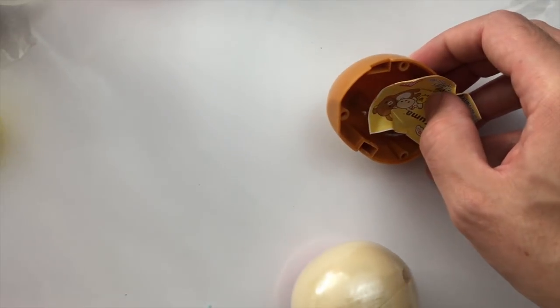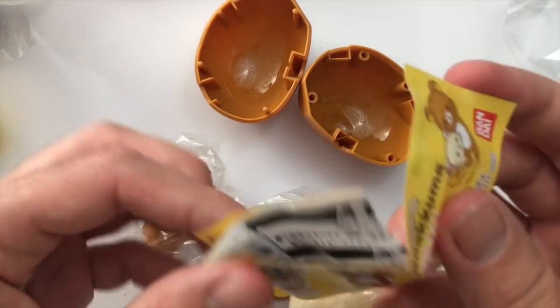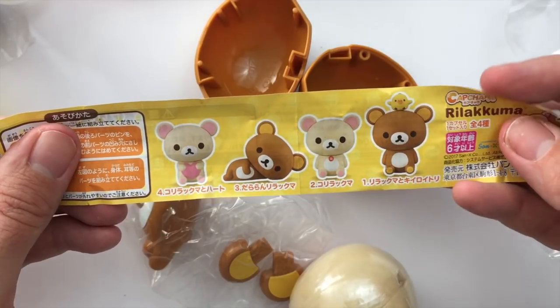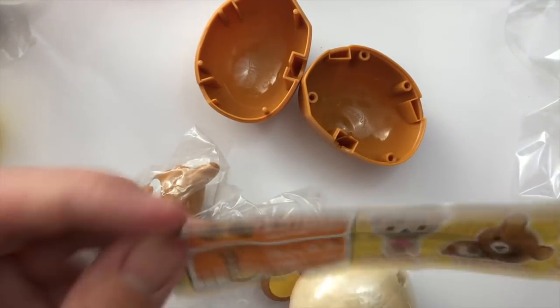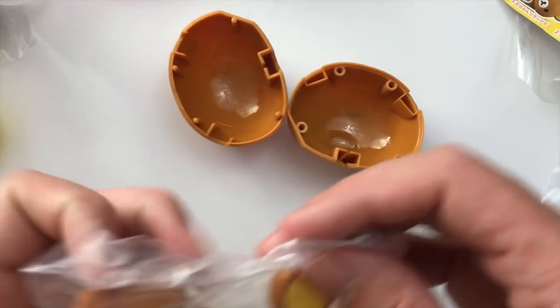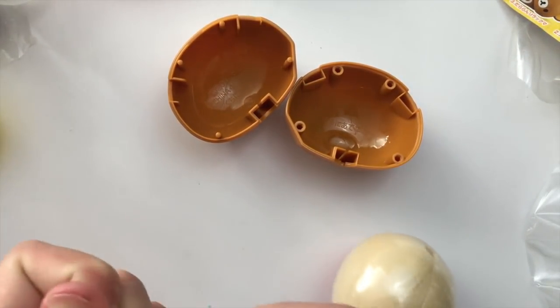Ooh, smells. Oh, smell of plastic. Nice. Oh, there we go. There are the other ones we can get. I don't know which one we've got, actually. I like him. Oh, I wish I'd got more now. There you go. Instructions. But we don't need instructions. When have we ever needed instructions?